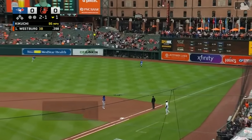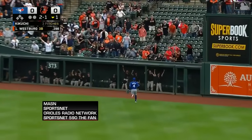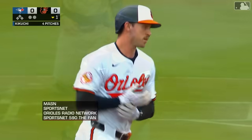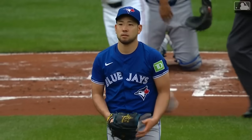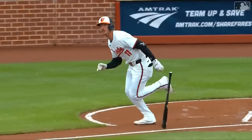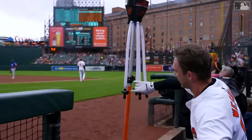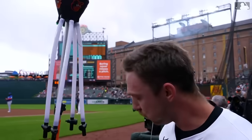So Westberg leads off the game and leads off with a shot to deep right field. And now you might not be able to get him out of this spot. Jordan Westberg with his best Gunnar Henderson impression. A leadoff home run and the first at-bat of his career as a leadoff hitter. 2-1 fastball out over the plate. He's looking for it, and again, he's been so hot, he doesn't miss it. And that's the key to hitting.